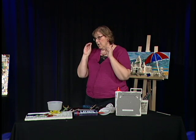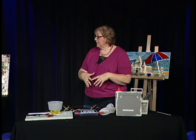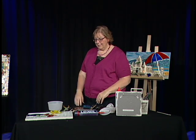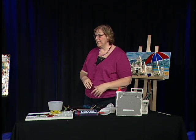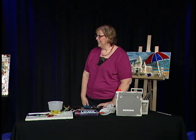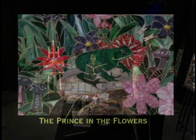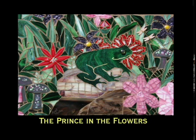Sometimes I sketch everything out minutely and get everything in, but a lot of times I just wing it. So April's garden note that we looked at earlier was totally, however it flowed, it flowed. Well, you brought some other images of some other work that you've done, so let's take a look at those now too. Okay. This is the Prince of the Flowers. It's hanging in a garden, so it's an outdoor piece. And I use fused glass for the mushrooms and some of the flowers, so that's done in a kiln.